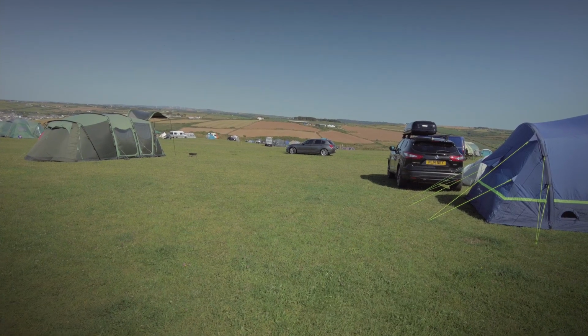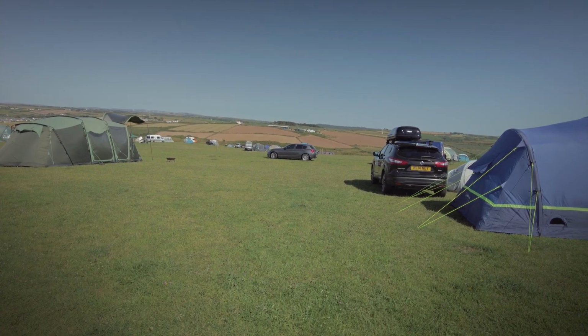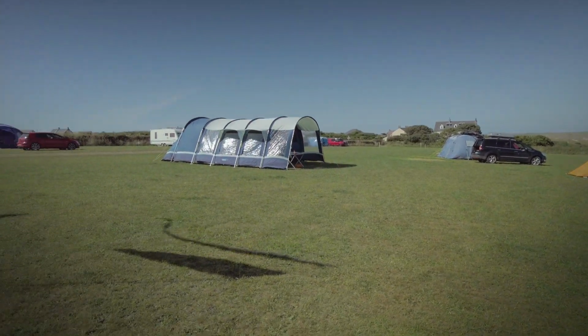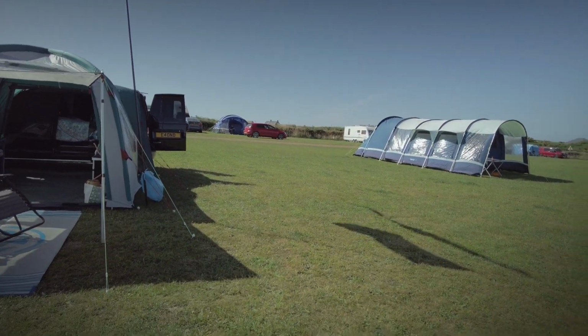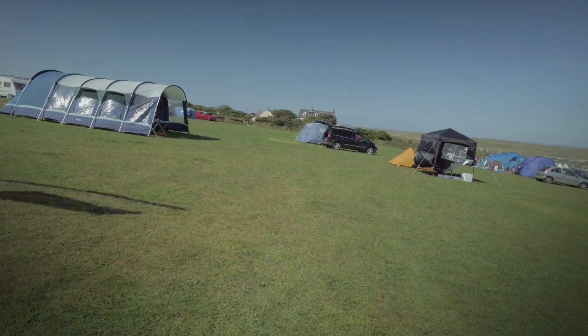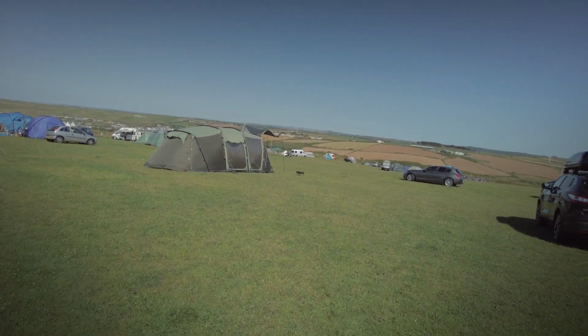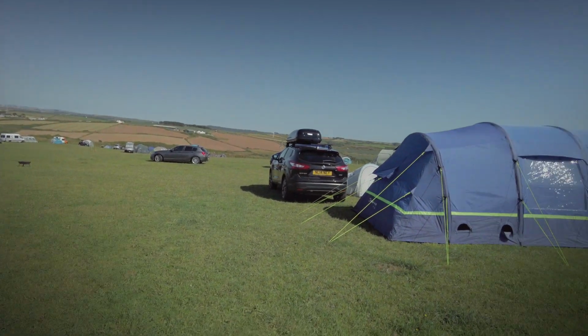Now in Cornwall, the children break up on Wednesday. But I've been informed that a lot of the country, the children broke up on Friday. So it's not looking too busy here. Hopefully it stays like this. We'll see.